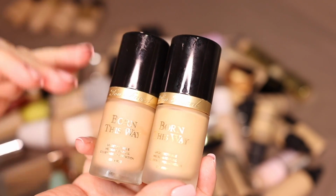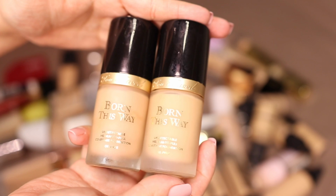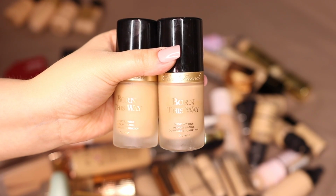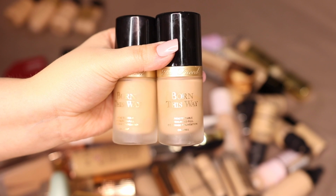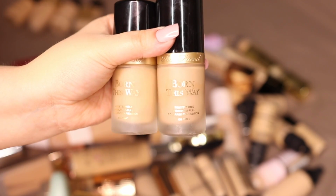It used to be one of my all-time favorites, and I still recommend it. Maybe I'll pick up a fresh bottle at some point, I'm not sure. It's been 3 minutes since we talked about it, and I've spent the last 3 minutes trying to convince myself not to throw them away. But keep me accountable, these are going in the trash.